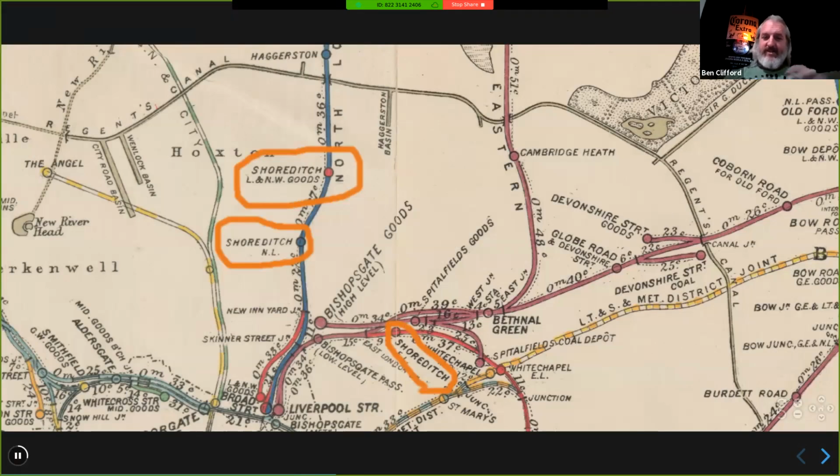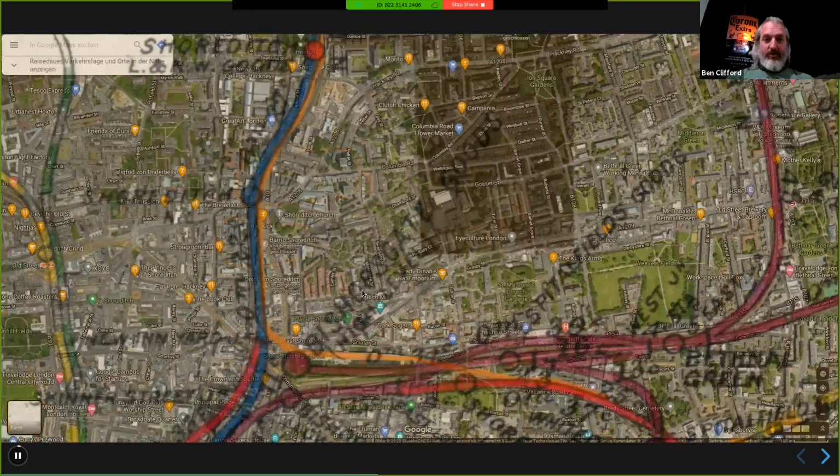So I've said a lot about stations changing names. Here's three different Shoreditch stations that don't exist anymore. Bishopsgate, Goods High Level turned into the present Shoreditch station, and here they are overlaid on the modern tube map. So we've got what's now the Overground coming down here and round the corner. That's Shoreditch station there.